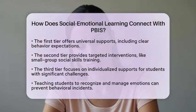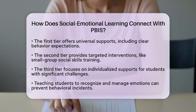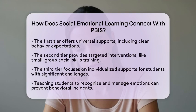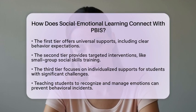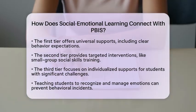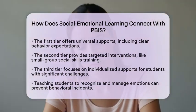Social-emotional learning skills are essential at every level. For example, teaching students how to recognize and manage their emotions can prevent behavioral incidents. This makes positive behavioral interventions and supports interventions more effective. For teachers, this means embedding social-emotional learning lessons into daily routines and academic content. It also involves using positive behavioral interventions and support strategies to set clear expectations and reinforce positive behaviors.